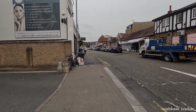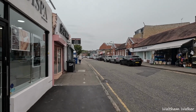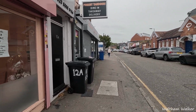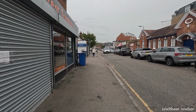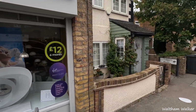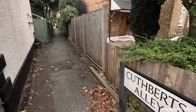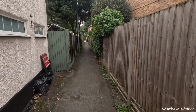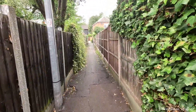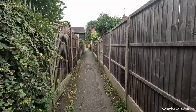I plotted this route on the Ordnance Survey map. So if this walk goes wrong, you blame Ordnance Survey, not me. The Tandoori restaurant. This is like a back street coming off of the high road. Got a nice little cottage. Cuthbert's Alley. Let's deviate. I've gone off the beaten track already. That's the one thing about my walks, the one thing that's assured, I'll always get lost.